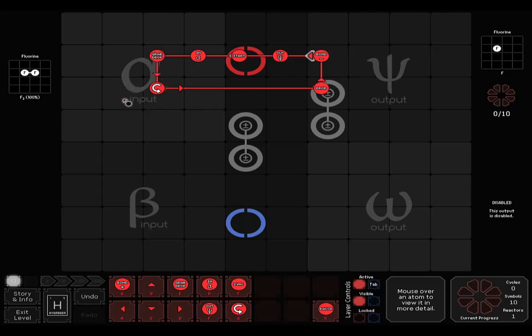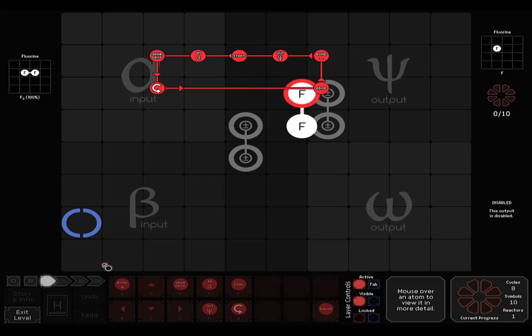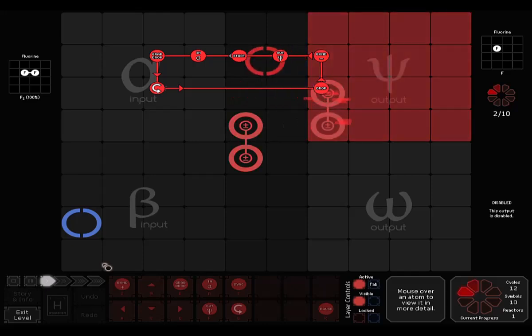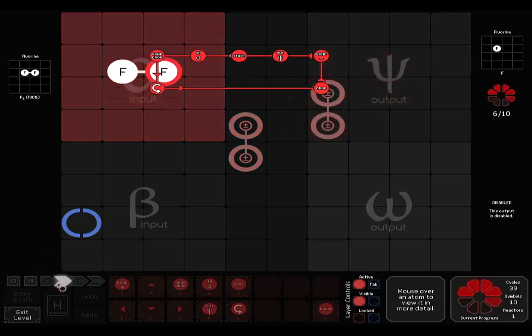Look at that little setup. Here we go. Here we go. We got this. Alright. Here we go. We got this. Spin it. Line it up. Ship two out. Increase that speed. Boop, boop, boop, boop.